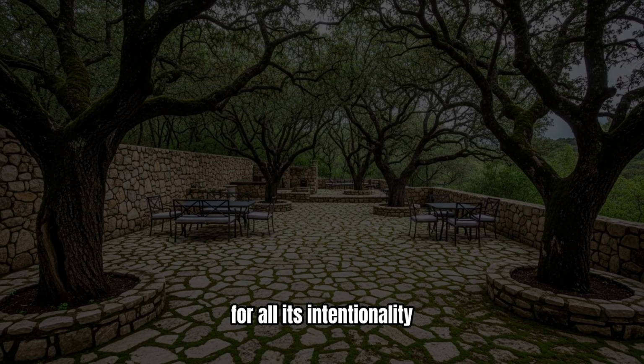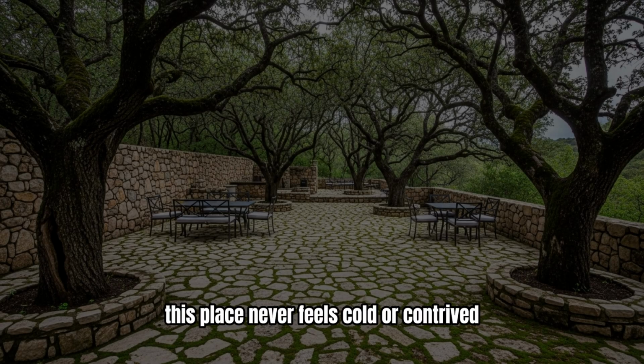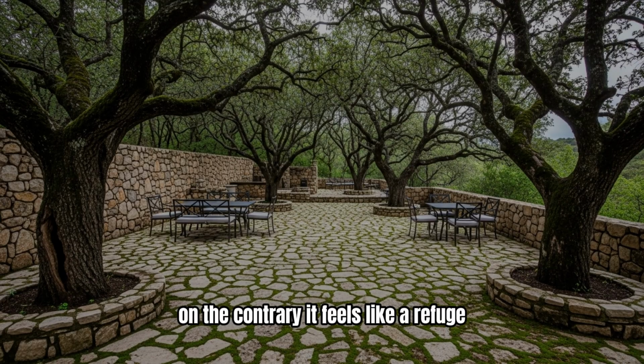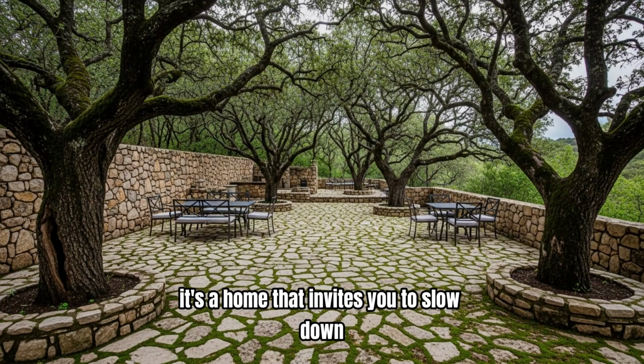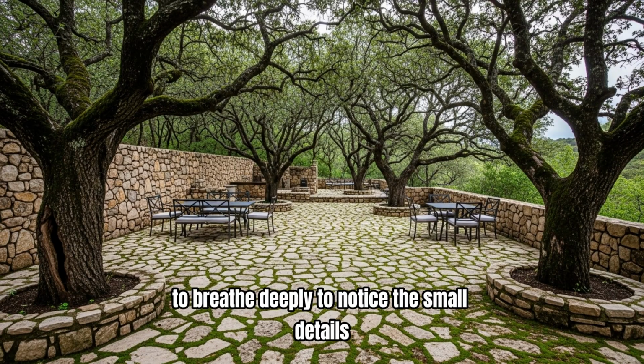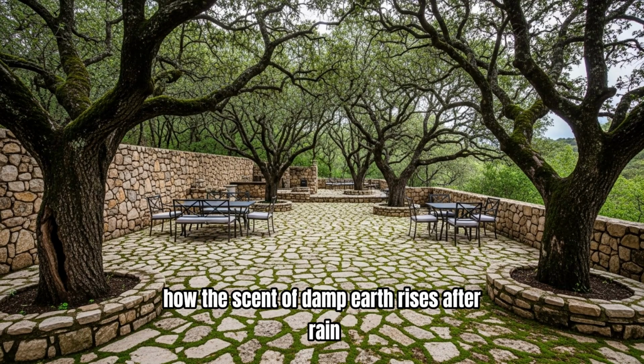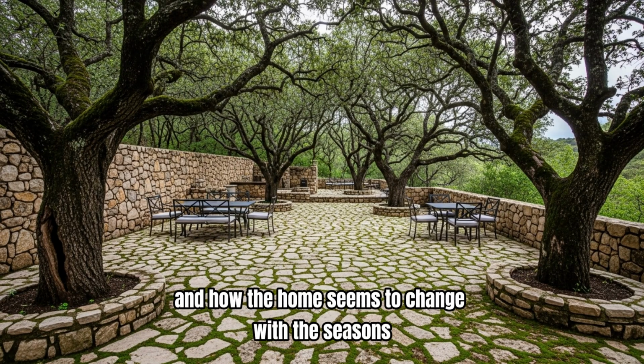And yet, for all its intentionality, this place never feels cold or contrived. On the contrary, it feels like a refuge. It's a home that invites you to slow down, to breathe deeply, to notice the small details. The way light filters through leaves in the late afternoon, how the scent of damp earth rises after rain, and how the home seems to change with the seasons without ever losing its sense of identity.